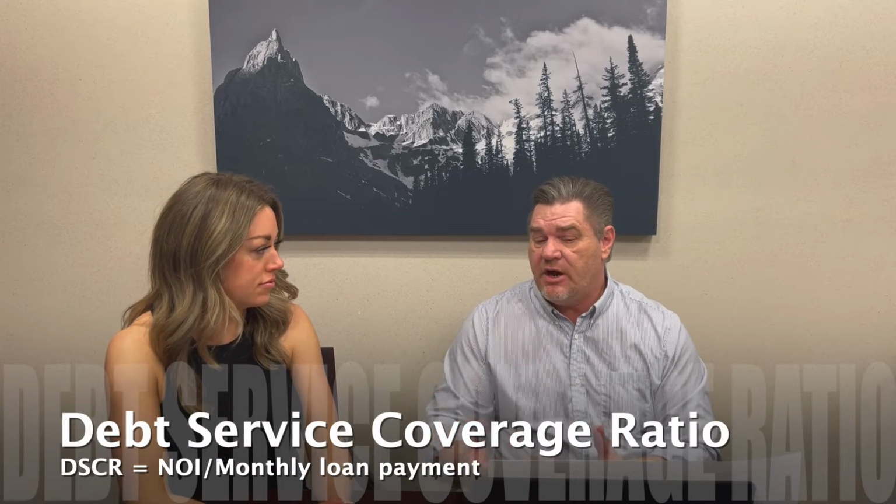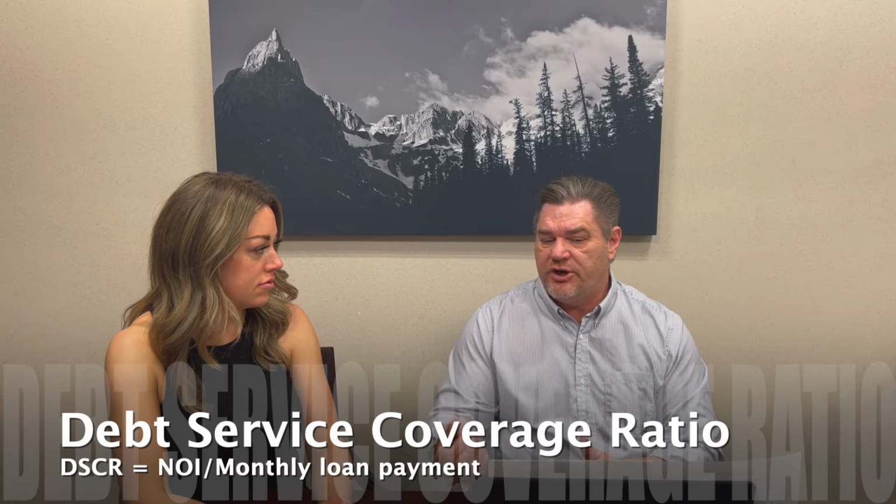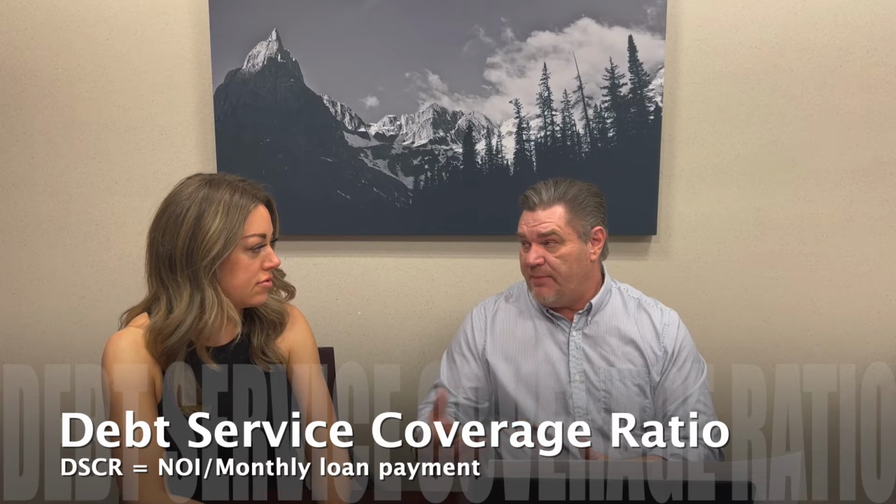Another formula that lenders utilize is called the debt service coverage ratio, or DSCR. And to determine your debt service coverage ratio, you simply take the net cash flow, net operating income from the property, and divide it by what your loan payment is, and the resulting percentage is your debt service coverage ratio. And typically lenders like to see 1.25 coverage or better.